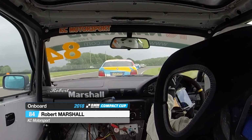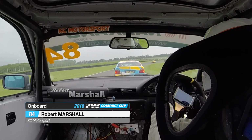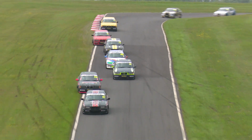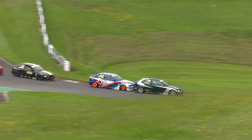On board again with Robert Marshall, as that's Tim Scott Andrews in front of us in the multicoloured number 63 car. Dropping down the hill, Ian Jones, all 4 wheels on the grass. That could give Huntley a chance up the inside into Mansfield. Not quite, because he has got David May attacking him.